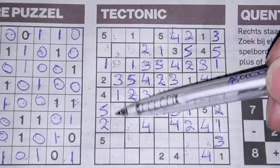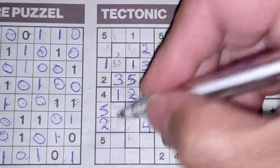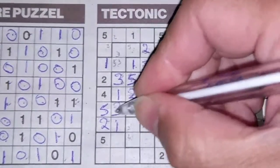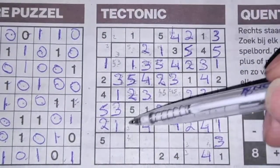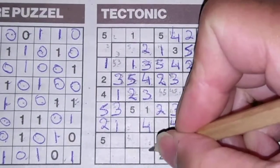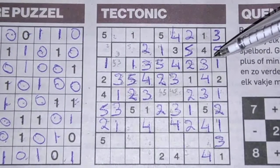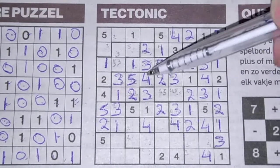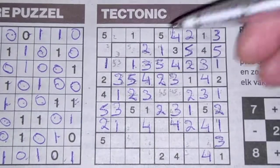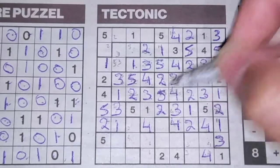2 boxes left here, the 1 and the 3. It cannot be a 1 here, so the 1 goes here and the 3 goes here. These 2 boxes cannot be a 1, so the 1 could be here or there. We have a 4 here, so this cannot be a 4. This should be the 4, and this should be the 5.